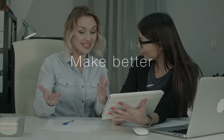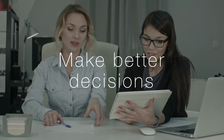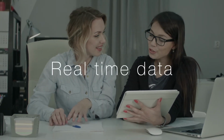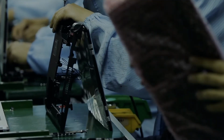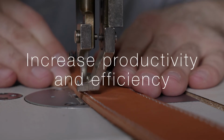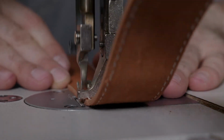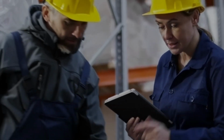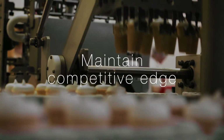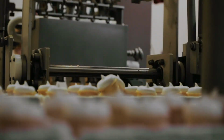Working with Smart IT will ensure you can make decisions based on fact and not opinion through access to real-time data, increase capacity through better planning, increase productivity and efficiencies across operations, reduce your cost base with accurate inventory planning, maintain competitive edge with quicker time to market.